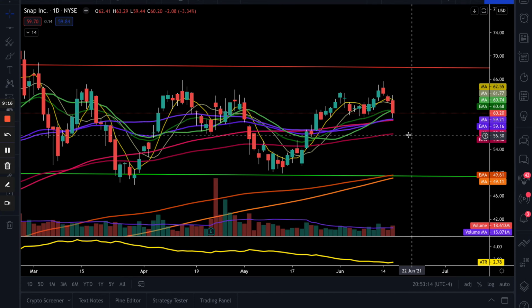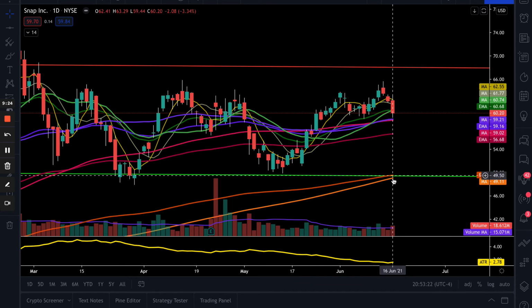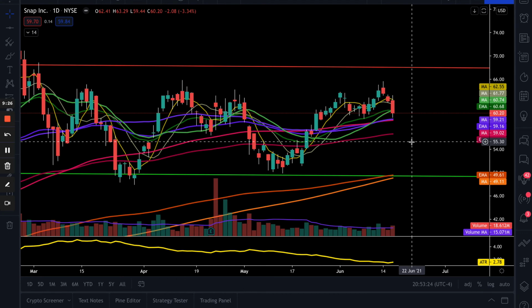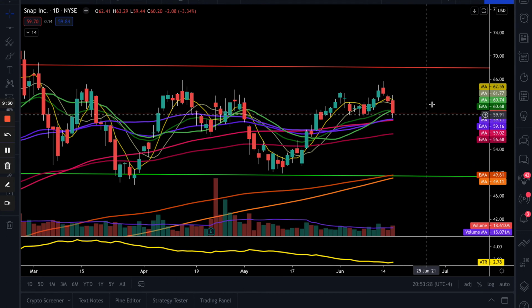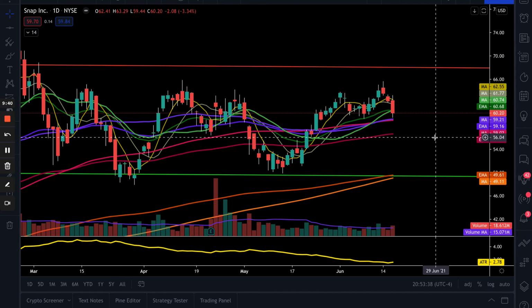However, I would love to see them pull back under this 100-day right here, which is at 56.5. If they can pull back below that 100-day and then reclaim it, I think we may have a really nice potential move here. From 56.5, we could definitely ride this thing up to maybe 63, 64, 65. So I would probably go a month or two out on those contracts, probably go $5 out of the money, but definitely keeping a close eye on that.